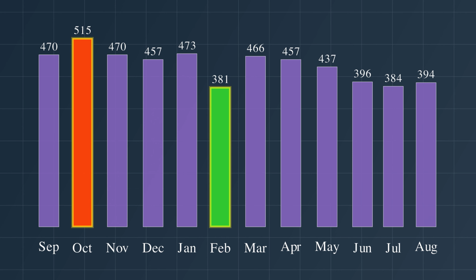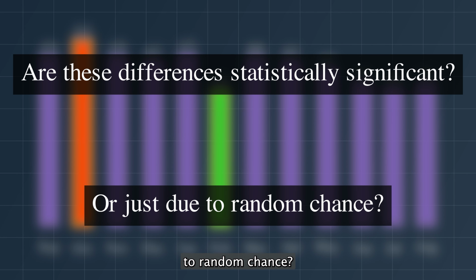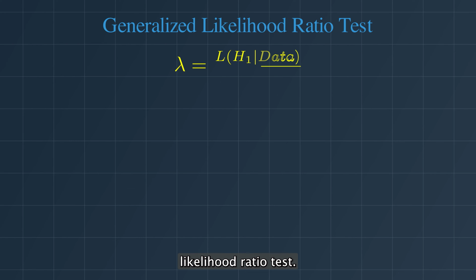At first glance, there is a clear pattern. October has the highest count and February the lowest. But are these differences statistically significant? Or could they just be due to random chance? To answer that, we apply a powerful statistical tool called the Generalized Likelihood Ratio test.